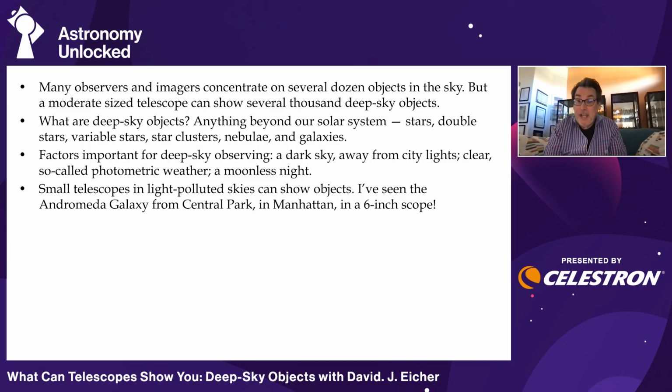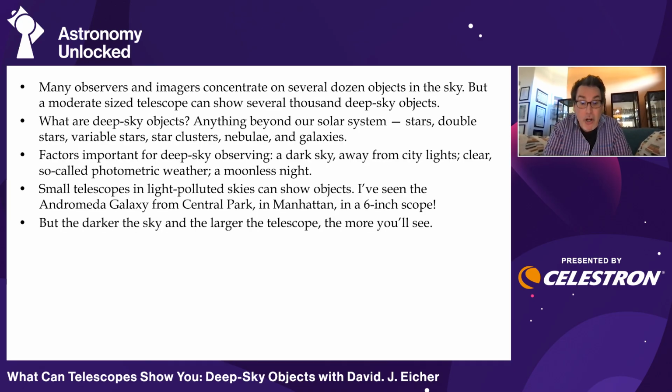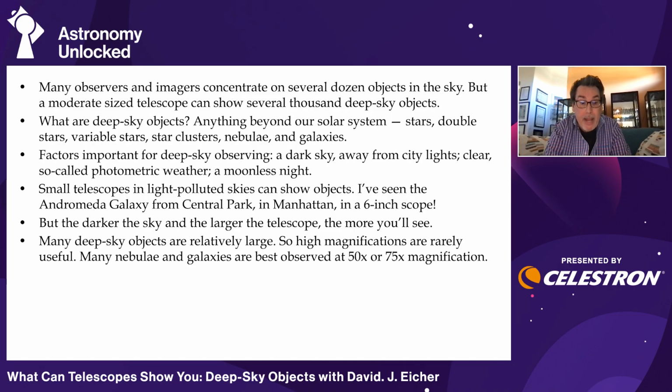Small telescopes in light polluted skies, however, can be a little bit surprising. I've done a star party from Central Park in Manhattan with the club there. You can see the Andromeda Galaxy from the middle of New York. Not the greatest spot in the world to be observing, but it's remarkable when you try what you can see in telescopes. The darker the sky you have, of course, and the larger the telescope, the more you'll see because of that dark sky and the light gathering power.